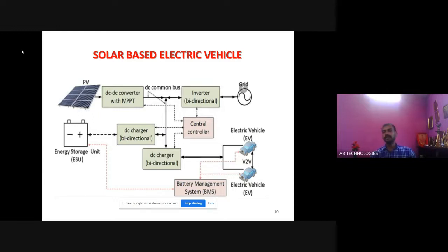Similarly, next one is the DC charger, that is the bidirectional converter. In the bidirectional converter, the battery is used to store the energy. After that, the battery management system, through SOC monitoring, can use an artificial neural network, convolutional neural network, deep learning or recurrent neural network. So many neural network concepts are there. We can use machine learning as well as deep learning concepts to monitor the SOC. With this SOC, we can control the bidirectional DC to DC charging converter.